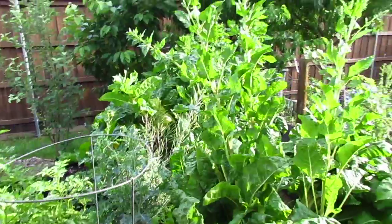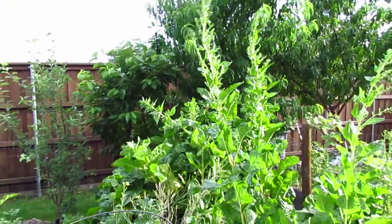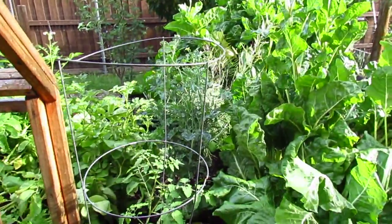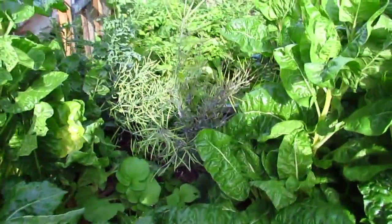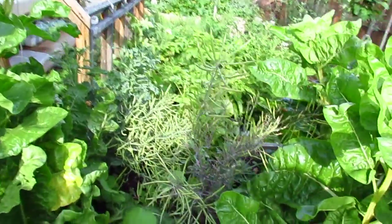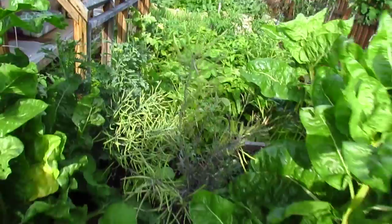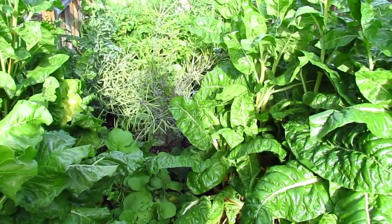If you can see here, all the Swiss chard is just shooting up and putting out shoots with seeds, and most of the kale has also gone to seed by now. There you go. So I'll be collecting the seeds from these little pots when they dry up. I need to clean this up a little bit, but I don't have anything else right now to plant, so I'm just going to let it go to seed.